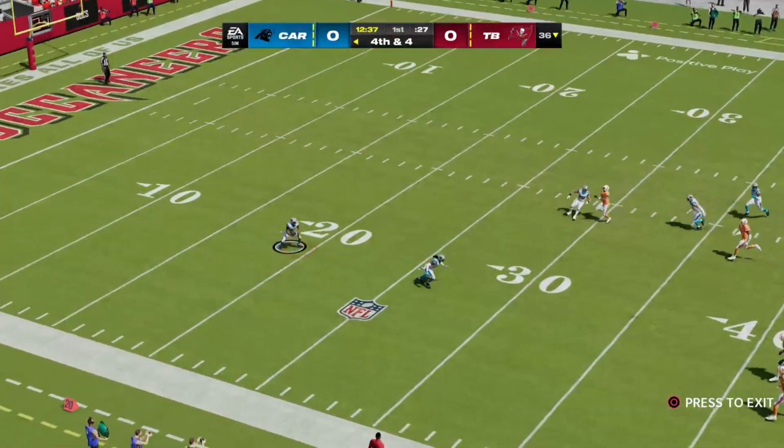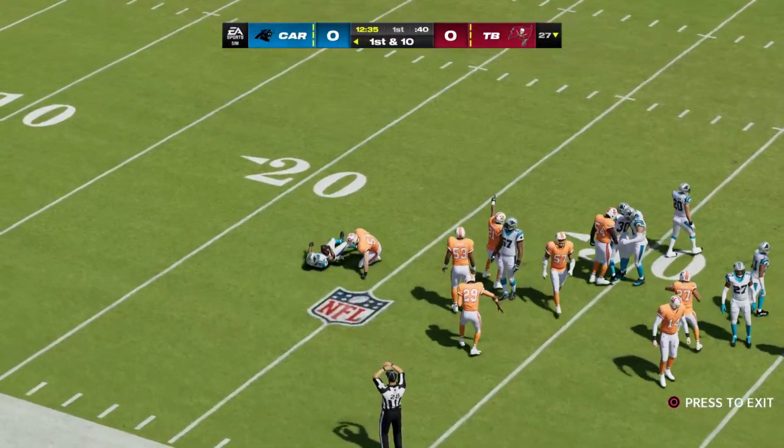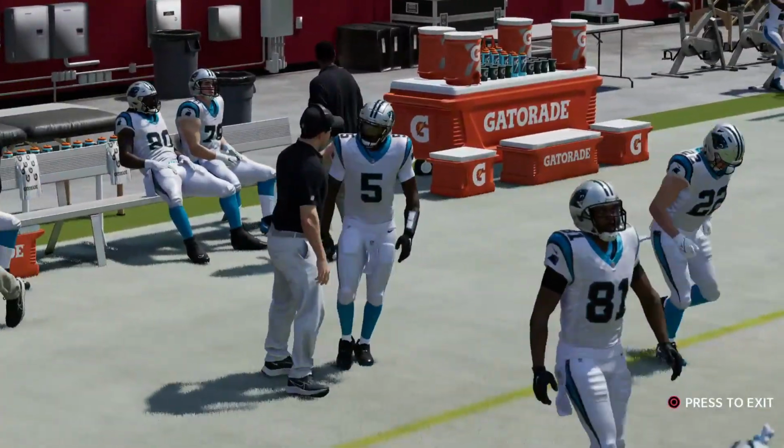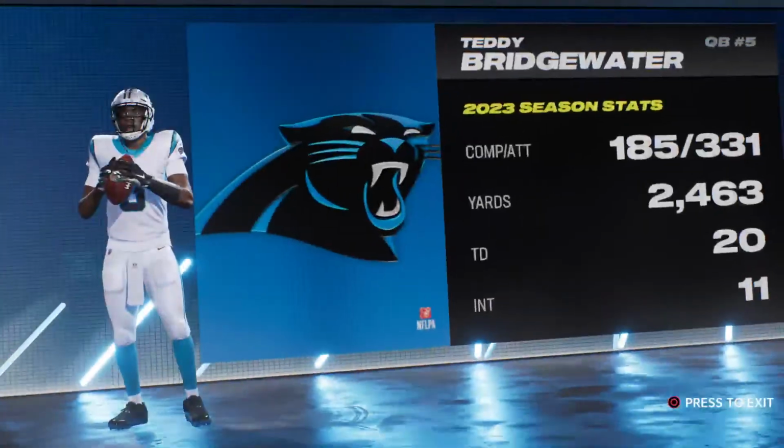Sends this one, Rocket Ishmael takes it from the 19 out across the 25, tries to cut to the outside. There's not too much there for him. And they'll start from the 27, and at the helm, Teddy Bridgewater, having some last communications with John Fox before taking the field.